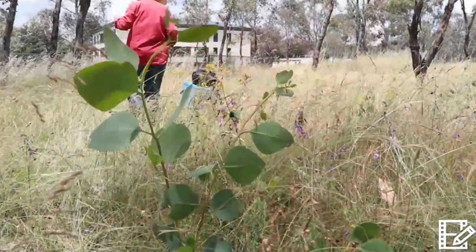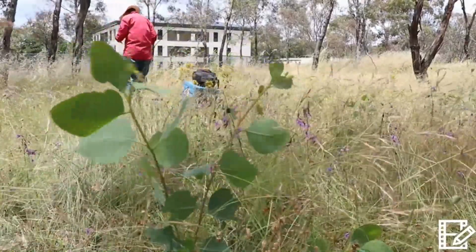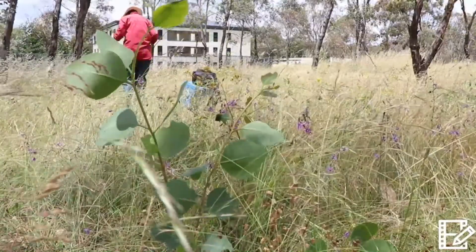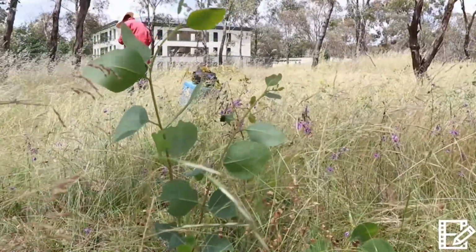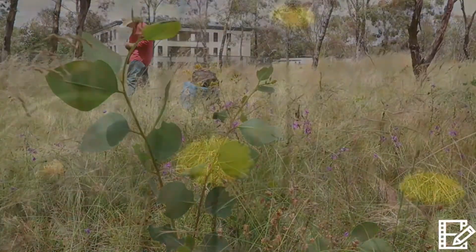We have an opportunity to open up the ground around the button wrinklewort, take out the woody weeds and extend it, and I'm expecting that it will continue or it will thrive here. So it'll do better than it was.